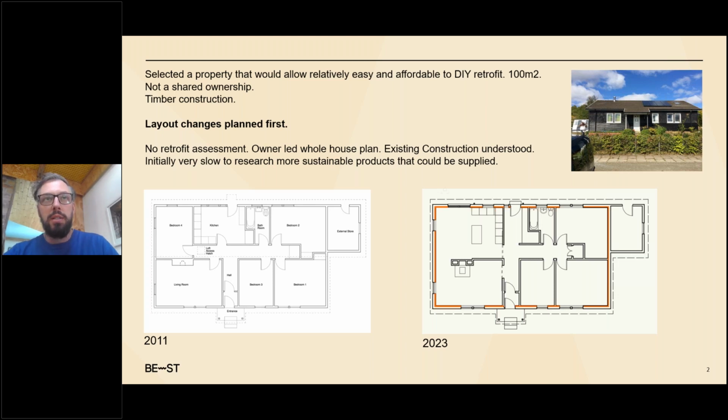So we were looking as a family at alternative places to live, and we're fortunate to be able to select a property that turned out to be relatively easy and importantly affordable to do a DIY retrofit. This was purchased in 2011, and it's fair to say it's still work in progress, so it's not necessarily the quickest route. It was a 4-bedroom, 100 square meter house, so a good example, I guess, of a typical detached sort of bungalow.